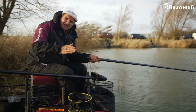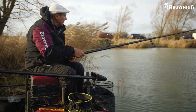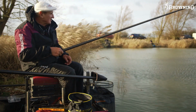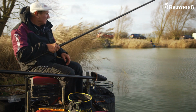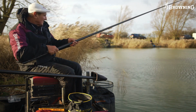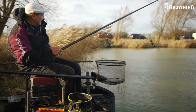I'm using the heaviest float so I can pick up the tow and make sure the bait goes through the right way, the right direction. Lovely soft elastic. This is one of my favourites. It's a 1 millimetre hybrid elastic. Hybrid elastics are really much softer than normal elastics. Lovely.